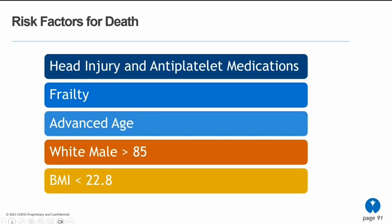What I'm curious about, though, is which patients, if they get injured, we don't want that, but who are the ones at most risk of death or mortality from a fall? The most common is a head injury with a fall, and they're taking an antiplatelet medication. So you can imagine that they would have some type of brain bleed associated with the fall. That's more likely to result in a death.